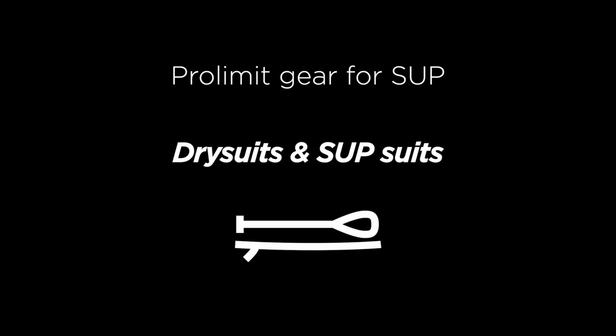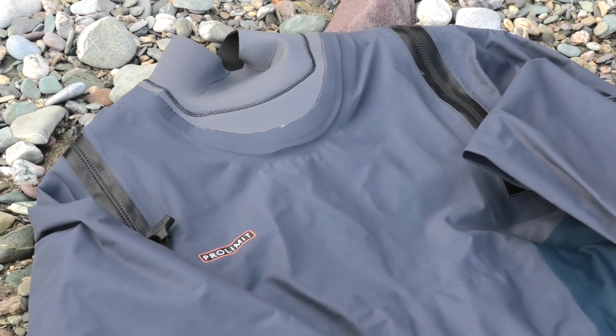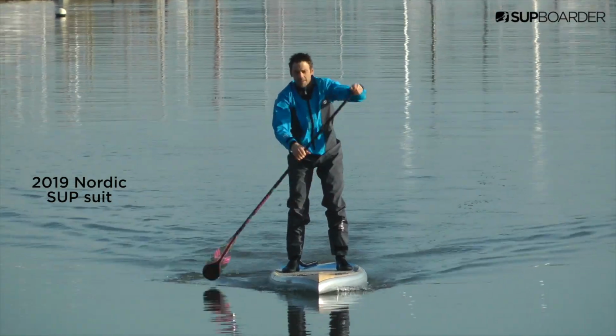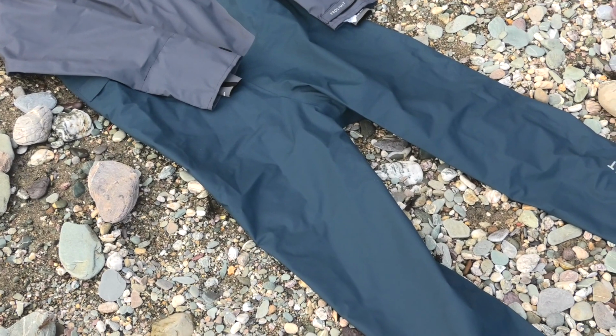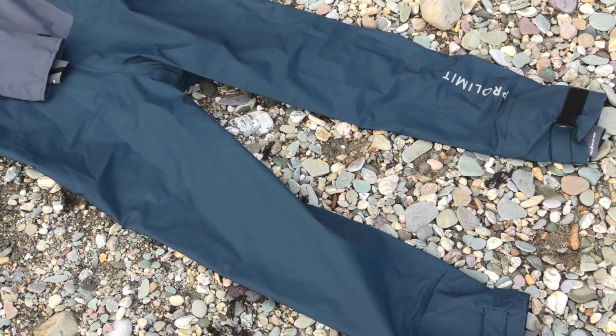Now, a lot of you have been asking and talking about dry suits and SUP suits. Now, Prolimit have a big range of dry suits and SUP suits, and actually they're at quite affordable prices too, as opposed to some other brands on the market. We've used a few of their lighter weight SUP suits in the past, and they do work really well, and we're hearing a lot of you who are going for this style suit instead of going for a wetsuit, because you understand that you're not going to be going in the water so much, but when you do go in, you're going to want to go in for a quick dunk and get out again.